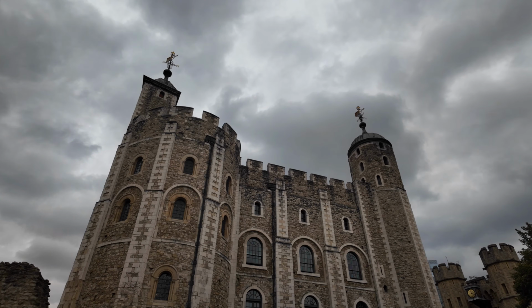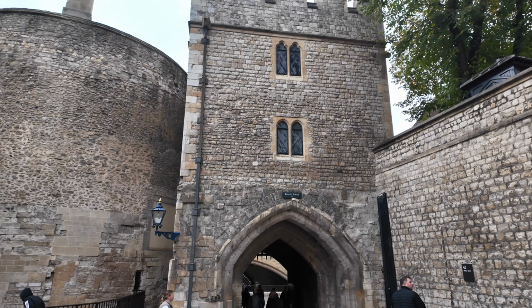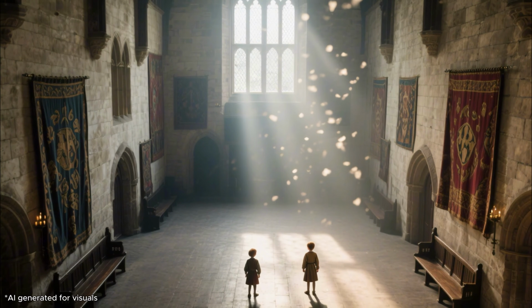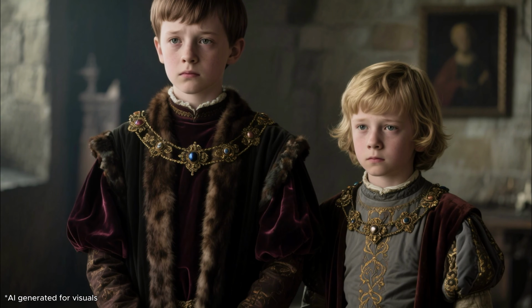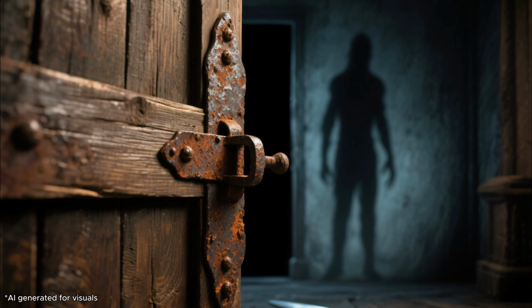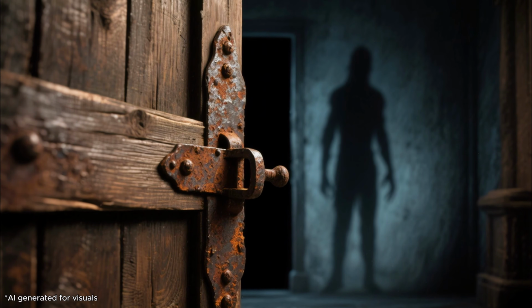Of course, not all the tower's inhabitants were animals. Some were far more tragic. Arguably, one of the tower's most famous mysteries has to be the princes in the tower. In 1483, two young princes, Edward V and his brother Richard, were locked inside the tower by their uncle Richard III.